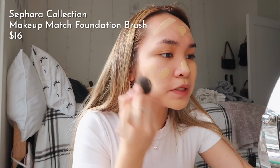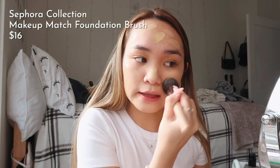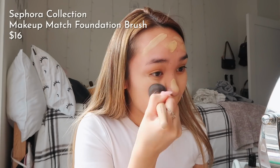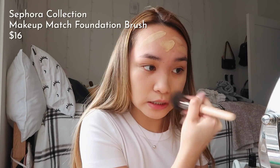It gives the perfect amount of coverage, and the bristles are dense enough to get you that coverage but also that airbrush finish. So I like to go for medium coverage, not too heavy and not too light, because my skin has been looking a little stressed, but I don't like it to look like I'm wearing foundation. So there is the foundation applied. I feel like it just looks like my skin.